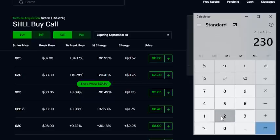So if you buy 10 contracts of Hyliion stock, it's only going to cost you $2,300, but you're going to have 1,000 shares exposure of this company. So when the stock moves significantly to the upside, your profit is going to be just like owning 1,000 shares. So that is the power of options and leverage.